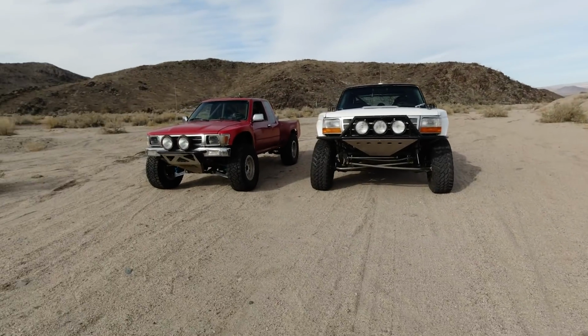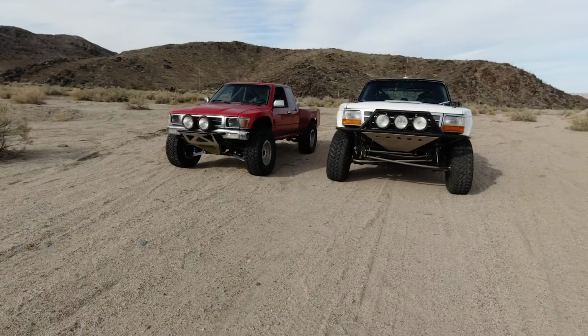Just to put that rumor to rest, it's kind of an inside joke where people call our vehicles trophy trucks. For those of you guys who don't know, these are pretty much just called a pre-runner. Trophy trucks are a whole different animal.